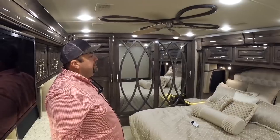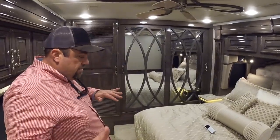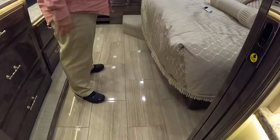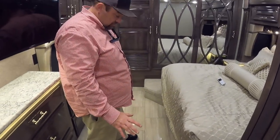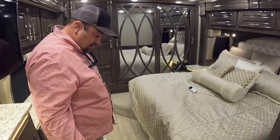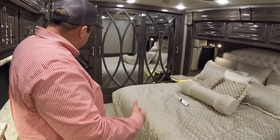Beautiful bedroom. I mean, just everything continues from the front of the coach to the back. Again, I can't get over it. I wish we would have had these floors in our 2020 Cornerstone. We had those white ones, kind of like what we did in that 2020 Cornerstone, the same type of floors. So these floors to me are awesome.